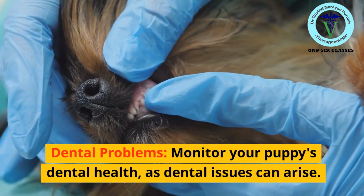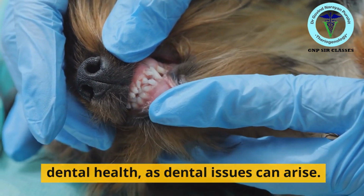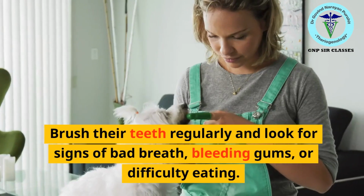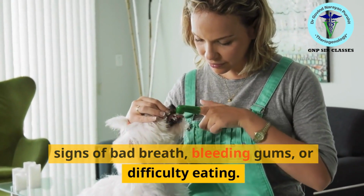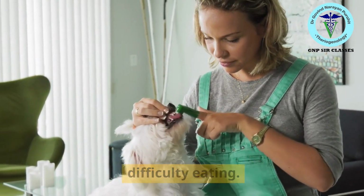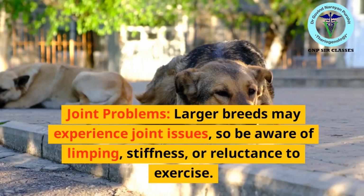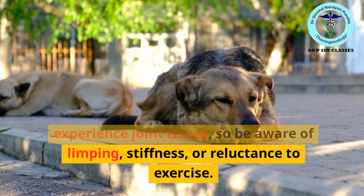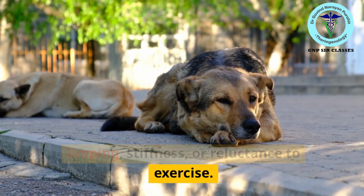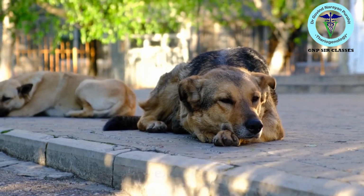Dental problems. Monitor your puppy's dental health as dental issues can arise. Brush their teeth regularly and look for signs of bad breath, bleeding gums, or difficulty in breathing. Joint problems. Larger breeds may experience joint issues, so be aware of limping, stiffness, or reluctance to exercise.